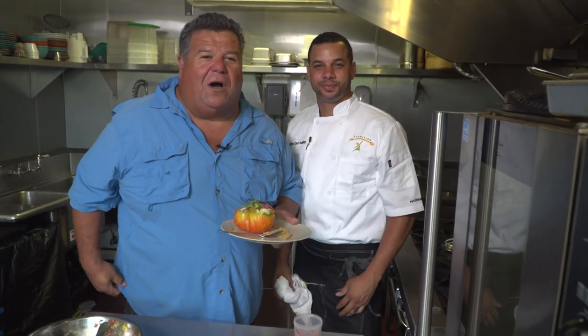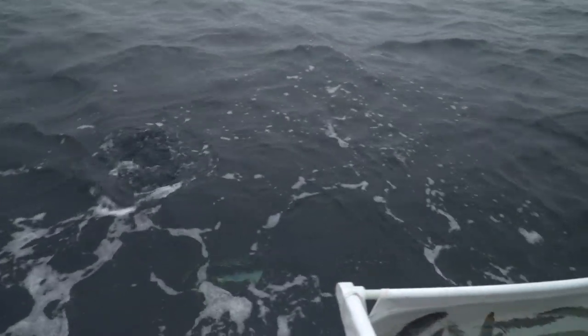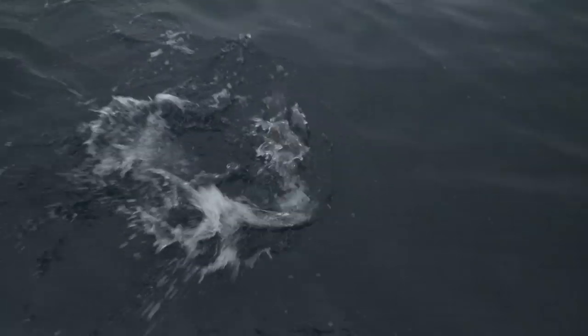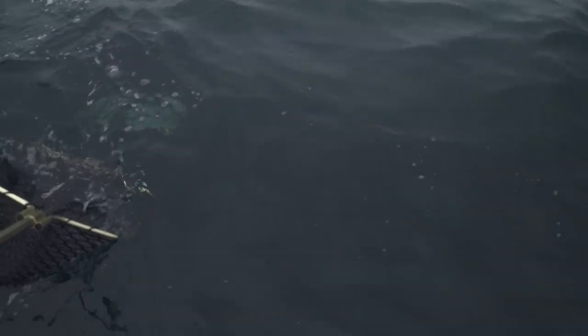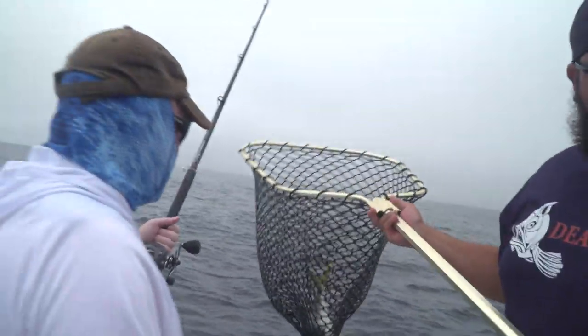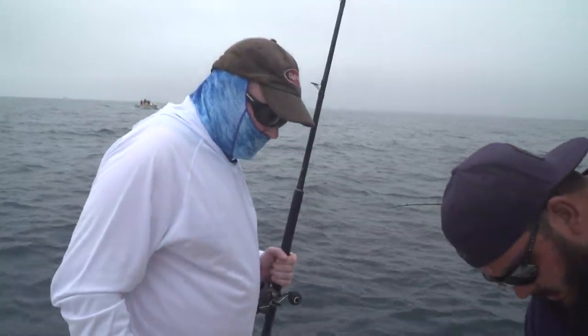Well, let's get back on the water and show you more exciting action right here on Sport Fishing. There's another nice yellowtail. I got one too. You got one too, so. We got double going. I'm gonna work on mine. Stay right there. All right, Tony. Woo, on the board. That's a triple for us. Yeah, here's mine. So we got a triple there.